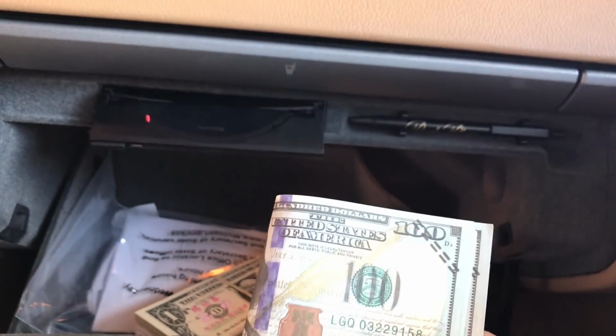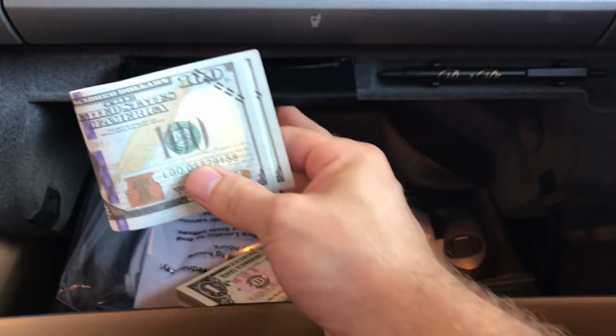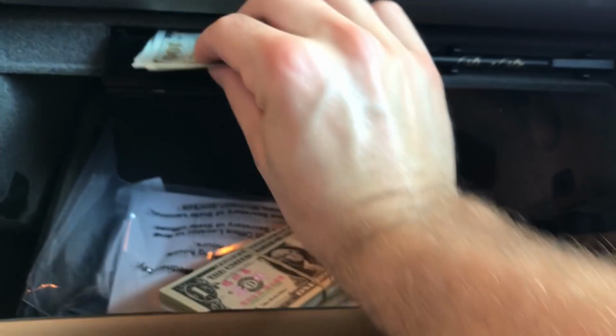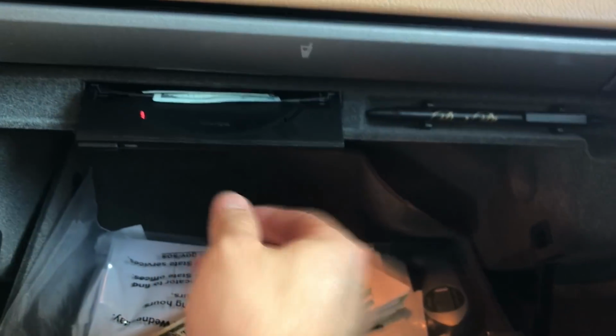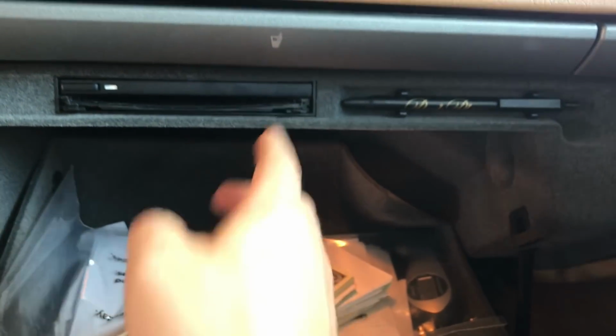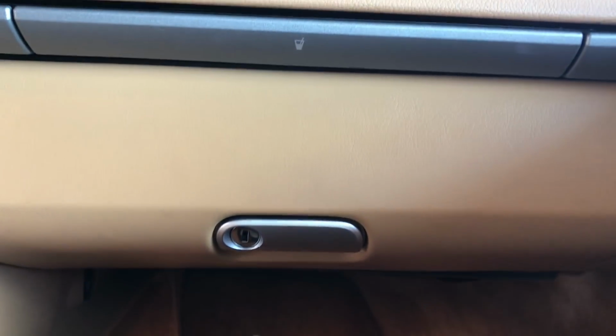Now if all you have to hide is a couple $100, then you can open up this CD holder right here, and if you fold it in half, you can just slide that puppy right in there. And now it's completely invisible. That's about as secure as it's gonna get once you've locked it.